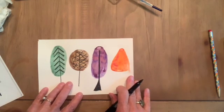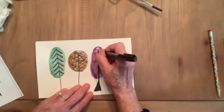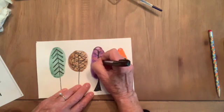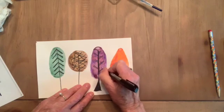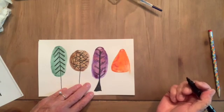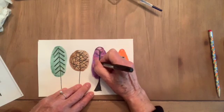All right, let's see. I think I'll do something like this. I'll do these double lines here. So go ahead and pick a few designs that you really enjoyed. And then when you're finished, paint another one and try another example of these beautiful folk art trees.